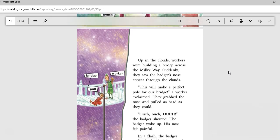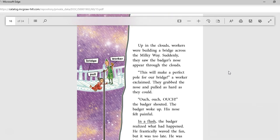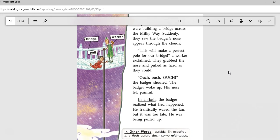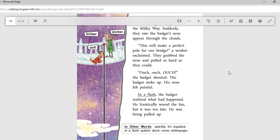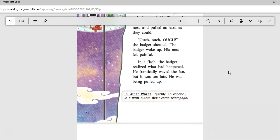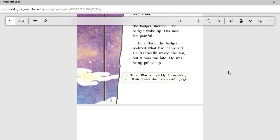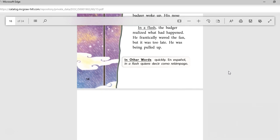Up in the clouds, workers were building a bridge across the Milky Way. Suddenly, they saw the badger's nose appear through the clouds. "This will make a perfect pole for our bridge," a worker exclaimed. They grabbed the nose and pulled as hard as they could. "Ouch! Ouch! Ouch!" the badger shouted. The badger woke up. His nose felt painful. In a flash, the badger realized what had happened. He frantically waved the fan, but it was too late. He was being pulled up.